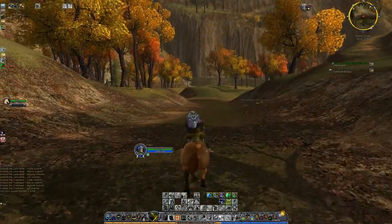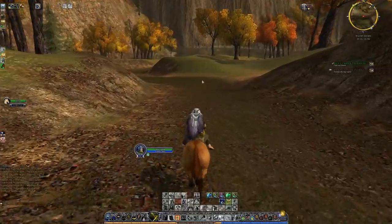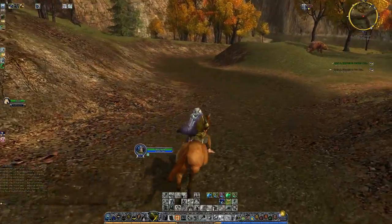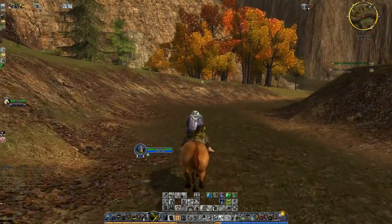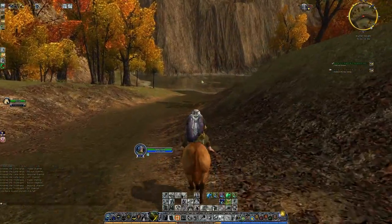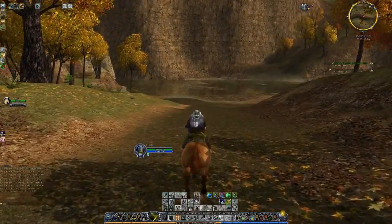And here we go. Woohoo! Here is the ford. Nice music here as well, really good. I can spend ages in the Troll Shores just running around. I love the area, it's really good. And here we go. Here we are at the ford.